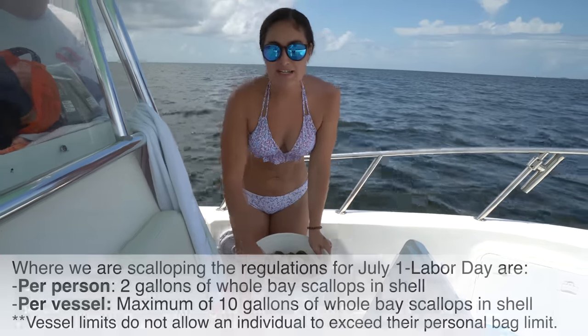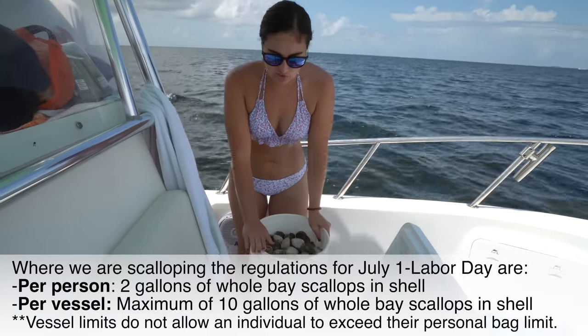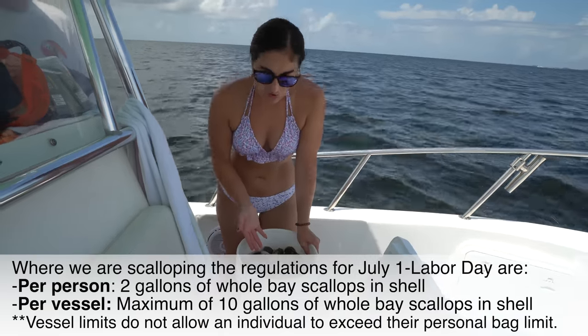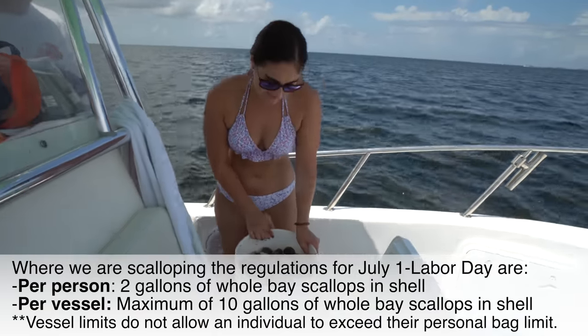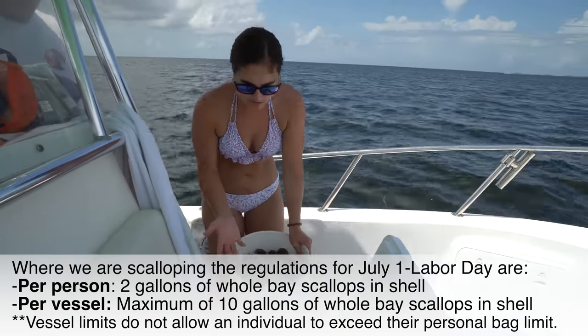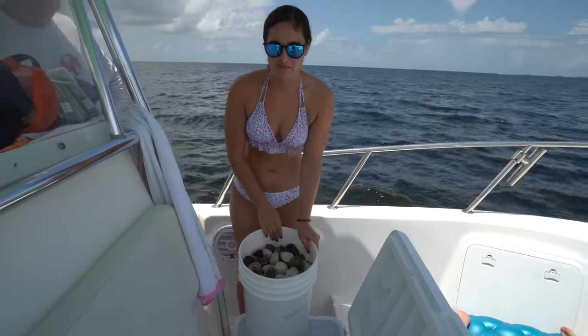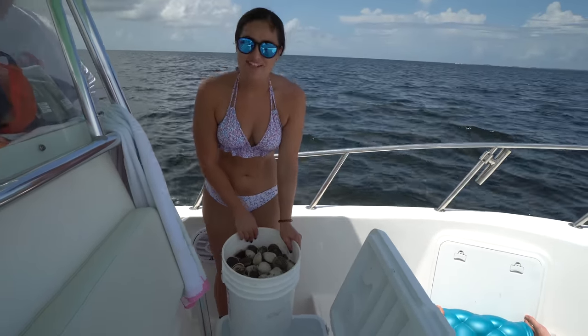Okay, so the limit per boat is 10 gallons. So this is a 5 gallon bucket. It's almost full, but we wanna get these babies in the ice because they've been sitting out now for a couple hours. I mean, when we swim around with them in the bag, they're probably fine, but we wanna get them in ice. So we're gonna pour these into the cooler now.